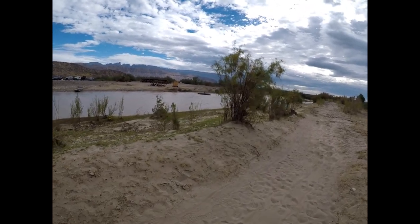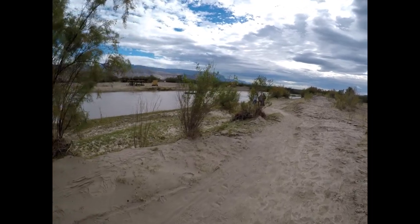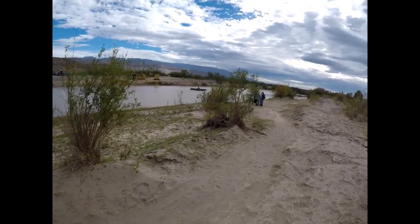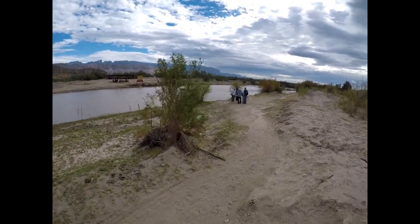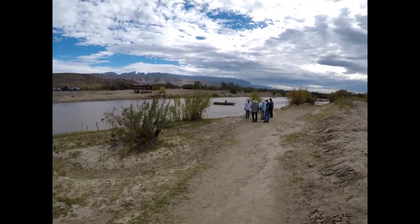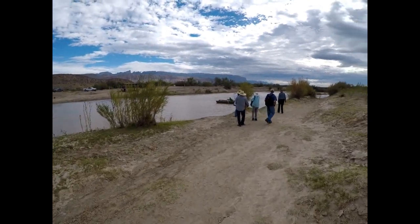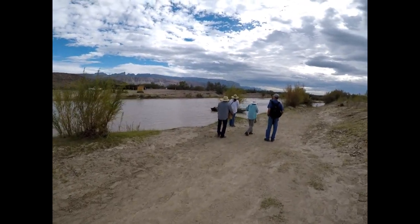Just a blessing. So we're literally looking at Mexico. There's the ferry coming across, and there's the guys on the other side. We're super excited and super hungry. We didn't eat breakfast today so we could maybe go to two restaurants. Spread the wealth. Let's wait for the next one.